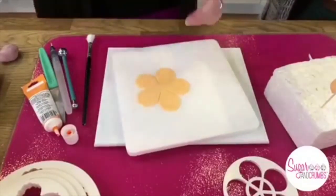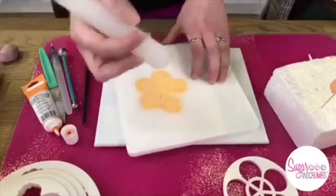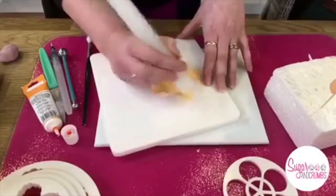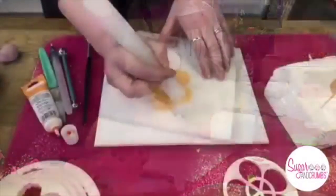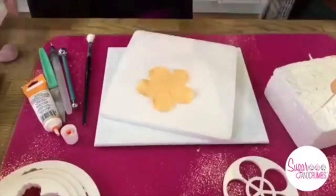Again, ball tool or rolling pin. I'm always a rolling pin girl with these things. I think it's just more comfortable to hold. I'm just going round the sides, and it's just that curvy bit. You haven't got to worry about doing the flat bit and the split between them. And you can see, you don't want to make it frilly, don't want to be too heavy about it, you just got a nice soft wave.